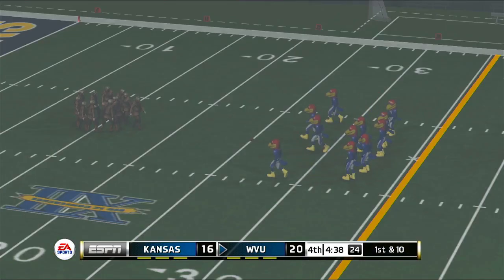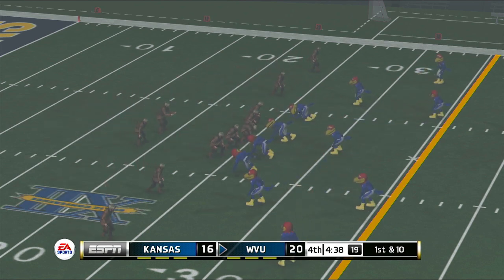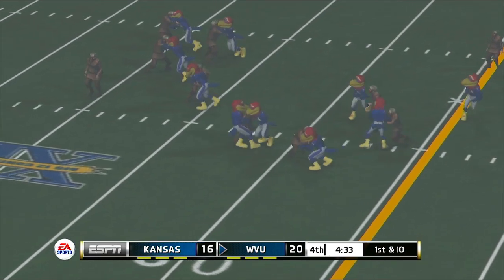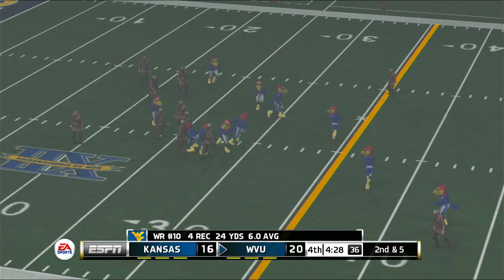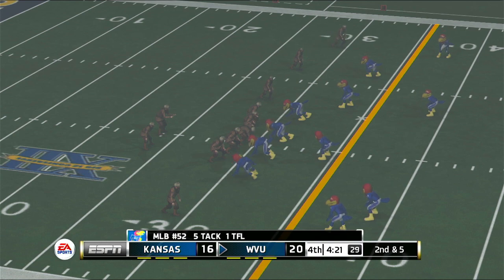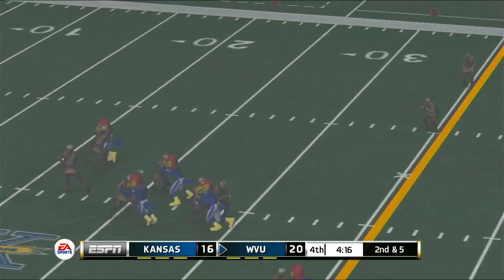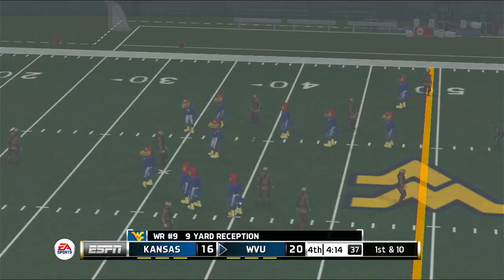Both teams realize that when the ball is snapped, we're one play away from a very different ball game. West Virginia holds a four-point lead. Green nine, green nine, go! Quick out to his receiver. And down he goes at the 30. Taken down around the 39-yard line.